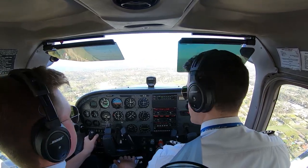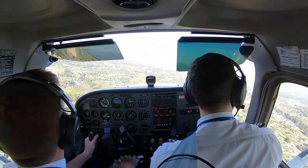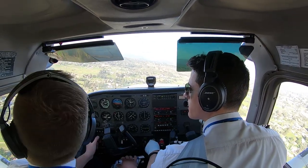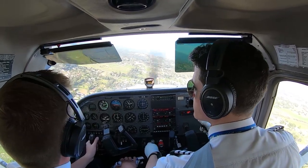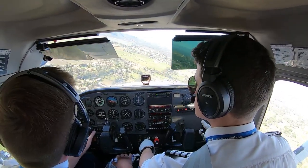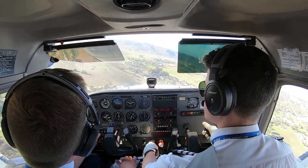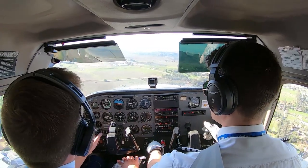And I can go flaps 10. Clear right, clear center, clear left, flaps 20. And I'm absolutely sure I can make the runway, I would go flaps 30. Yep. So I can make the runway, flaps full.